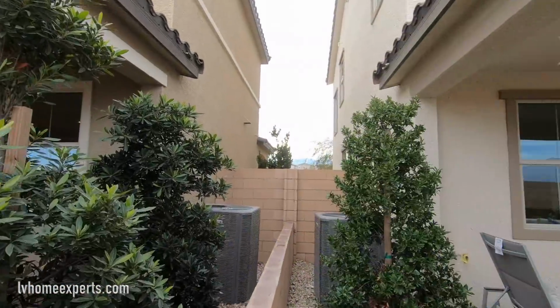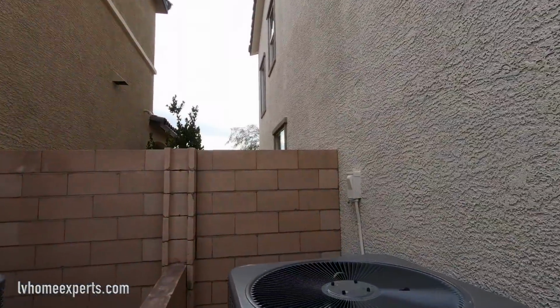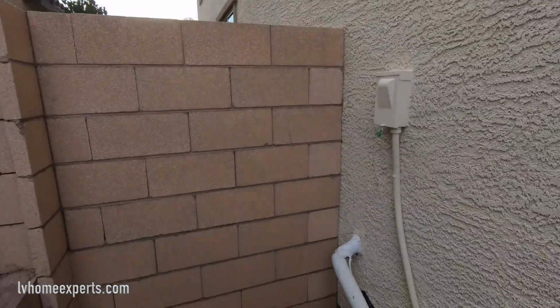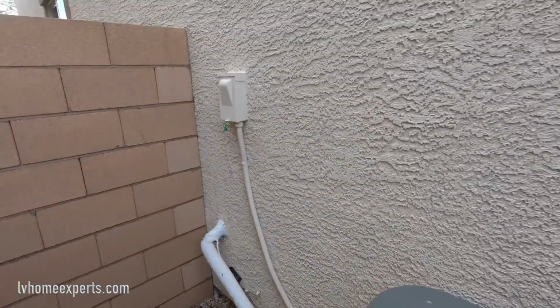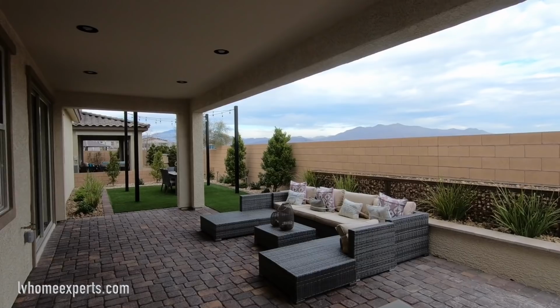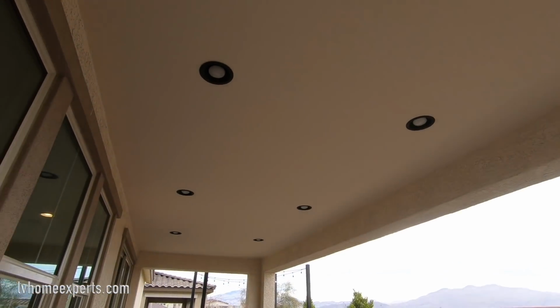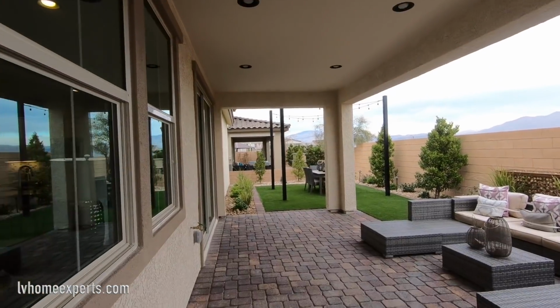Alright, I'm going to scoot through here real quick. Take a look at this Lennox AC unit. This is actually a 14 SEER unit. One thing about the single condenser, you want to make sure that's where all those lights are. These are actually an upgrade. As you can see, those black rings around it.